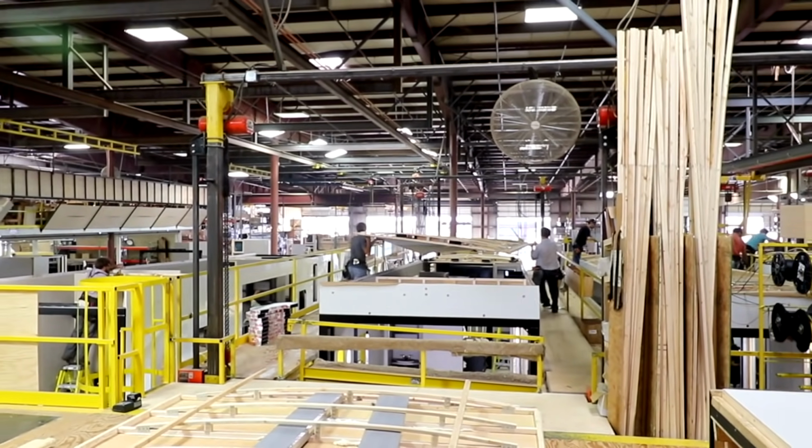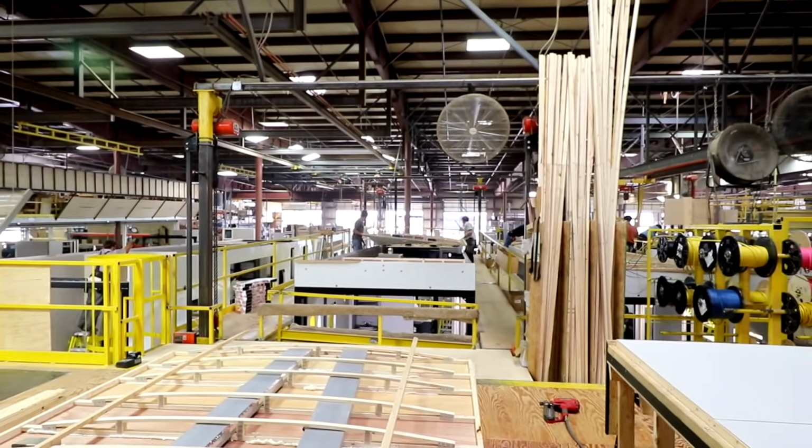RV fires are a big fear for us, and they've been a big fear for us before we even got our RV. Yeah, I mean, these things are built mostly out of wood and flammable materials. Yeah, and they go up quick. And this thing holds pretty much everything that we own.